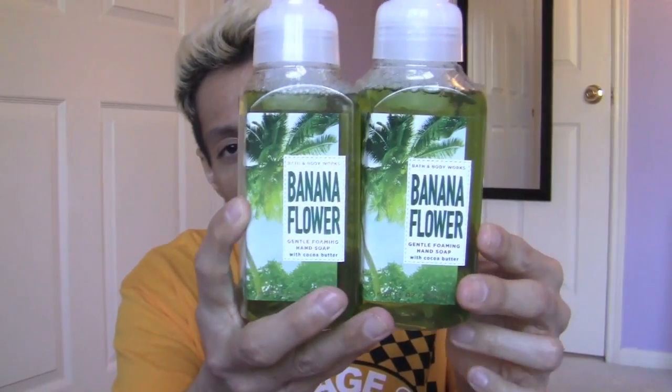Banana Flower. Oh, so, ready? One, two, three. Obsessed with you. Obsessed. Well, with you guys too. Obsessed with you guys too. But this obsessed with this as well. Let's see. 4, 5, 6, 7, 8, 9, 10, 11. There should be 4 somewhere here. Yeah. This next bag. 12, 13, 14, 15. You guys. Oh my god. Oh, this soap is so good. It's so good. Oh my god.